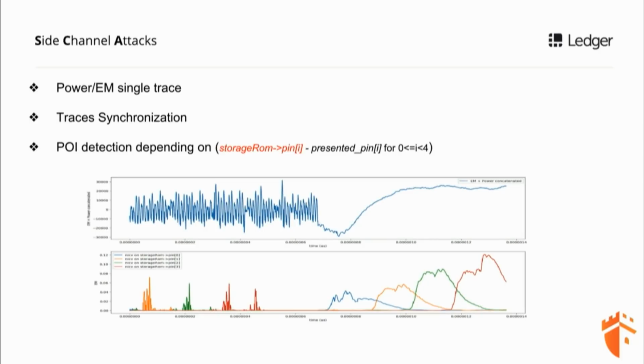And the colored peak on the bottom means that there is such a correlation. Now I will explain quickly how this correlation can be exploited.